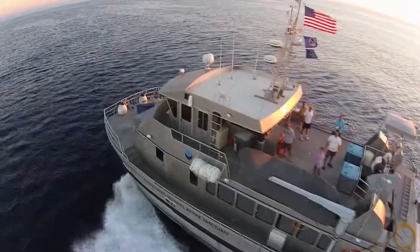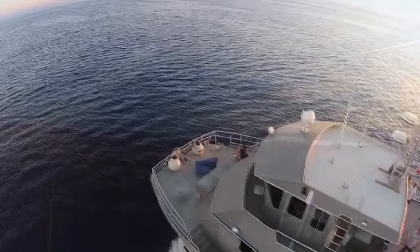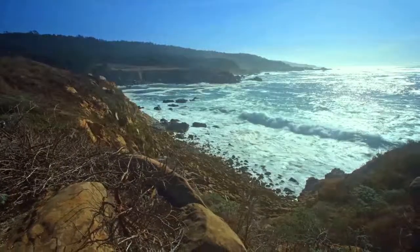Through its Center of Excellence for Unmanned Technologies, NOAA's Office of National Marine Sanctuaries will develop an unprecedented ability to explore, understand, and protect our nation's greatest ocean treasures.